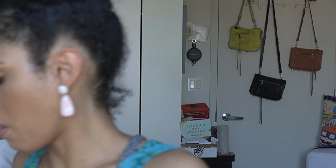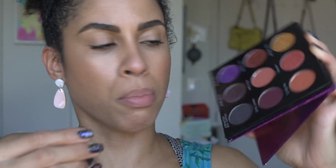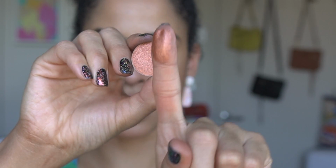I would only assume that the singles weigh similarly to the pans in the palette. The singles weigh in at 1.8 grams. If I were to put this up next to a pan in the palette, they look similar in size, so perhaps the ones in the palette are also 1.8 grams. That's a lot of product. That's not bad. First up, we have Desert Sun.